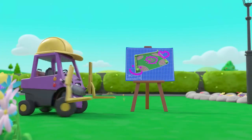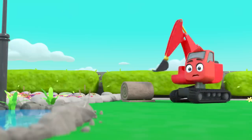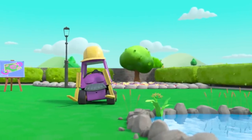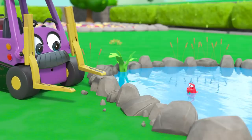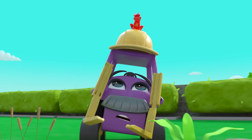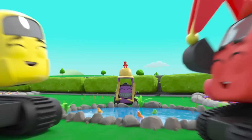Oh no! Mr. Rubble has realised their plan to add a pond. He's not happy. Well, well, well. He likes the changes after all. The park looks amazing. And the frogs love it. What a beautiful new home for some very cheeky little frogs.